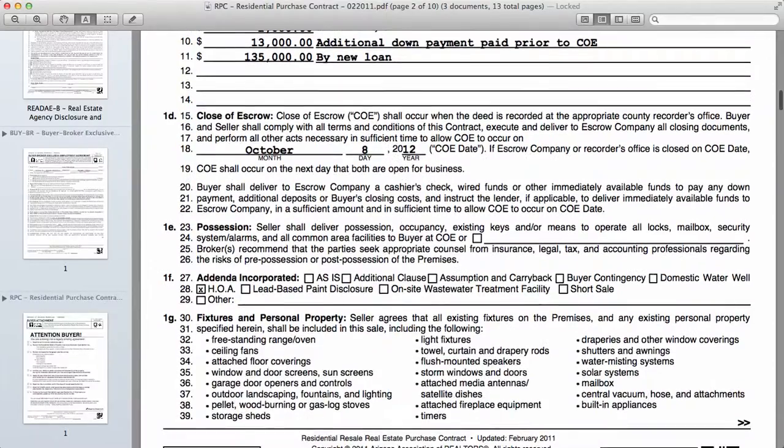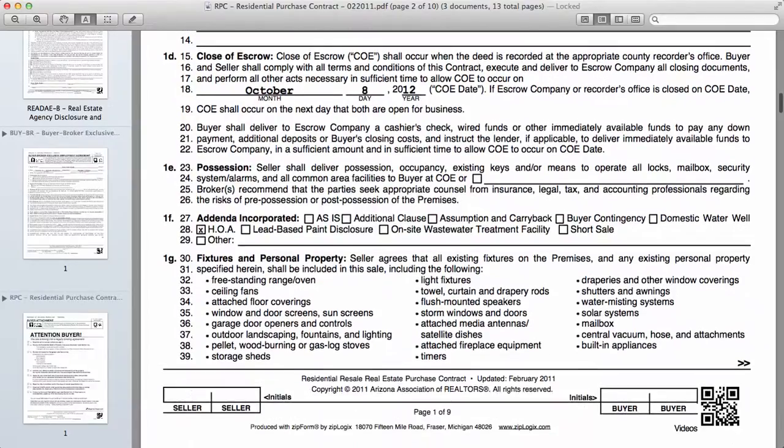And if you look at 1E here, possession, this is typically left blank unless you plan to possess the home before it closes or if the seller is going to stay in after. That's very rare, can get complicated. I don't recommend that. On 1F, these are things that are included with the document.